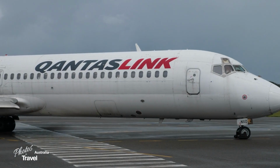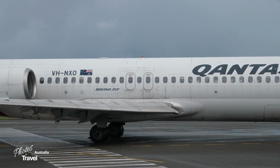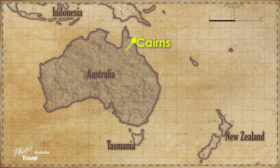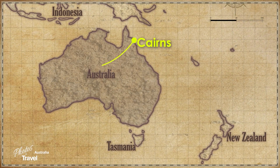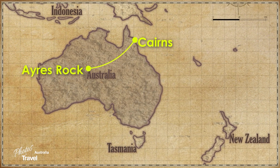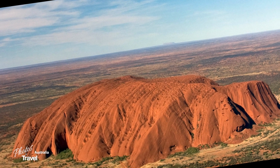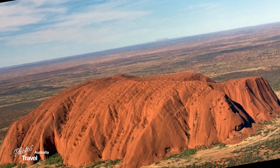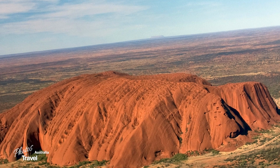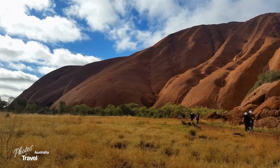The next day, I left Cairns and boarded another Qantas flight to my next destination, the Australian Outback and the world-famous Ayers Rock, located deep in the center of the vast Australian desert. The color of the landscape is reddish-brown, with Ayers Rock springing up some 500 meters or 300 feet in its center. I made my way to the rock for a detailed exploration.